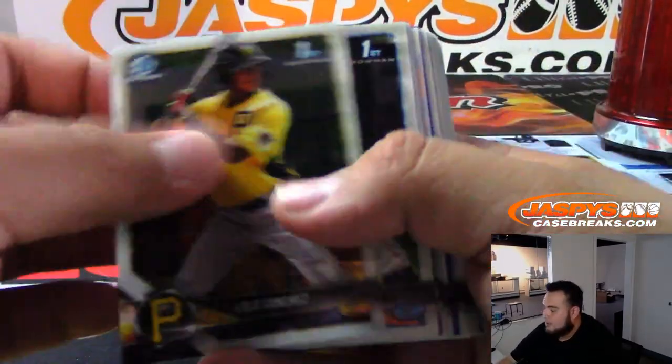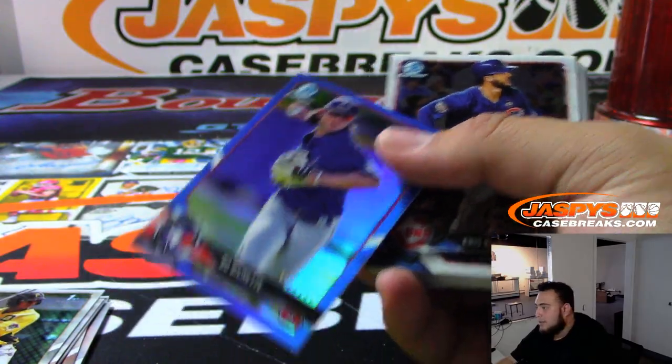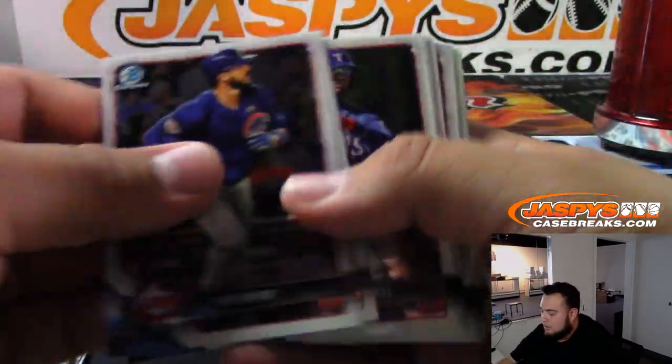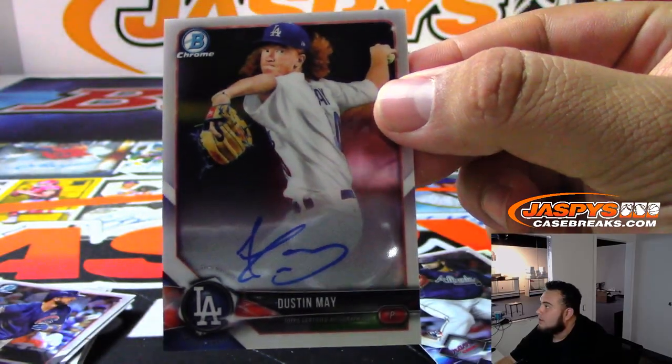All right, last little stack right here. One more autograph, at least. To $150, another one for the Toronto Blue Jays, Allen. And Dustin May, Dodgers. Tony Barkey with that one.